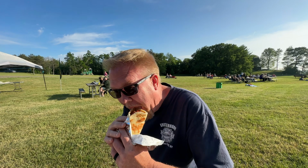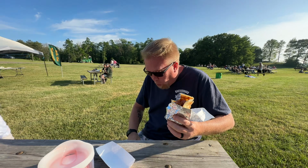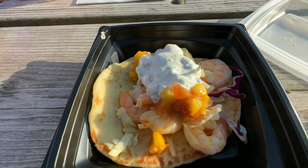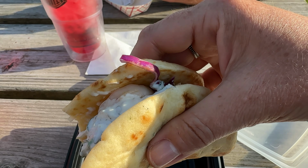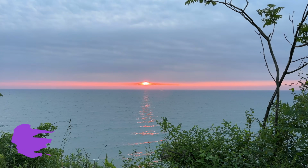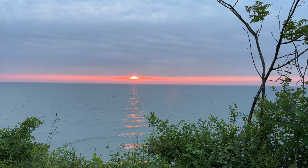It's hot. Take a big old bite. It's hot. Oh. Wow. I got a shrimp taco. Can't wait to dig into this. All she wanted was 8-inch steak and cheese subs. Yeah. Best decision ever. Tony will confirm. Yes, it was very good. And this is the number one reason why you should camp at Lake Erie State Park.